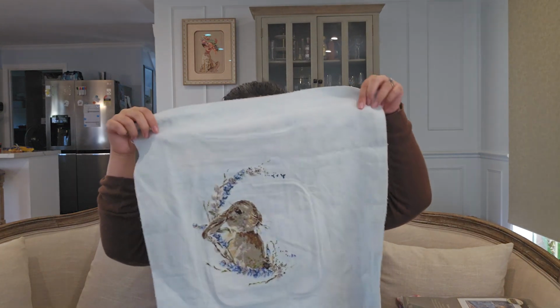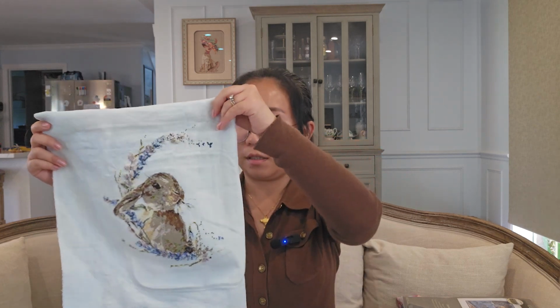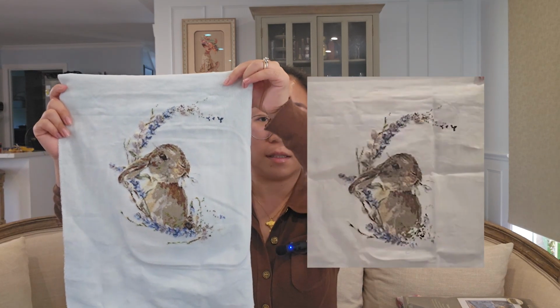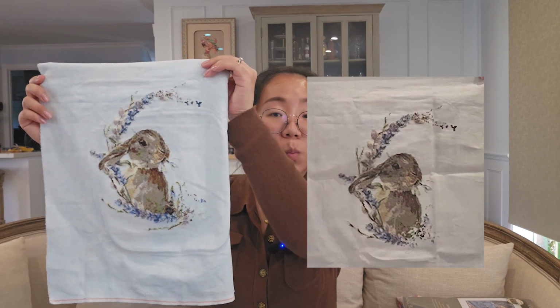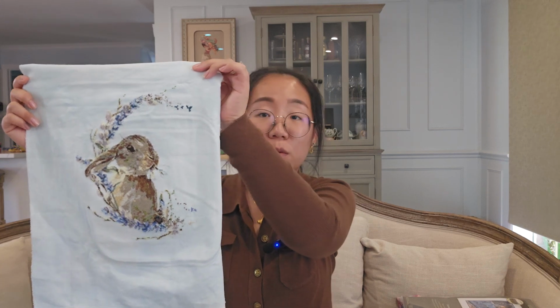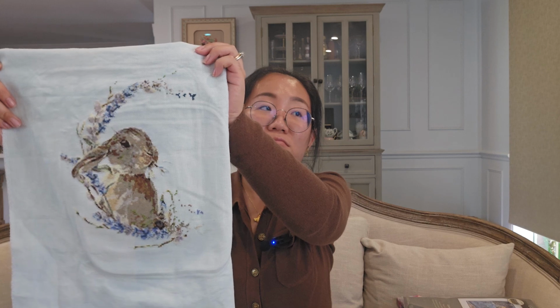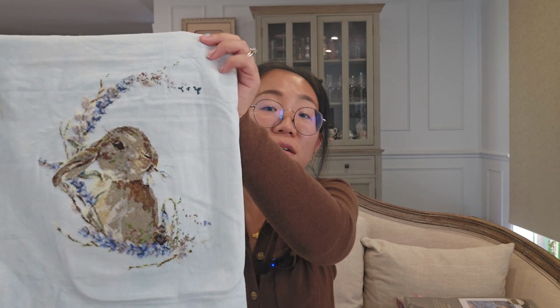And I forgot to turn that off. So I will show you. This is where I'm up to, and I'll put the comparison next to it as well. So this is on 16 count hand dyed Aida. It's called Blue Sky by Paddock Lane Designs. She is a local dyer, so an Aussie dyer.